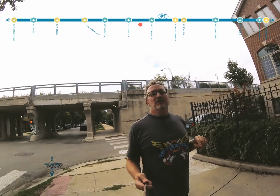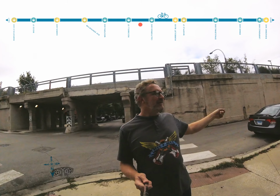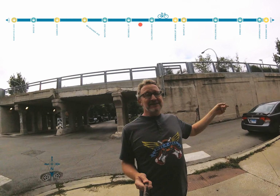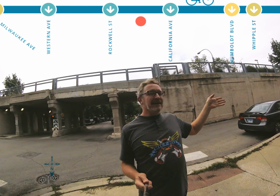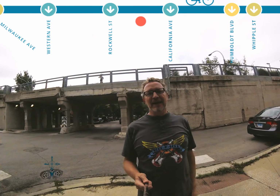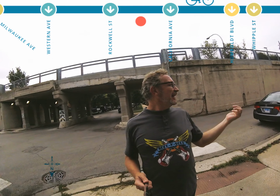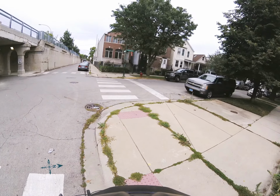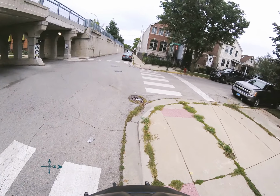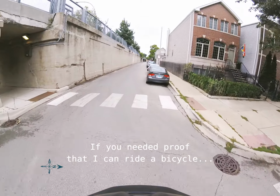Now from that direction, the city is that way, east, and the YMCA is west. If you go west, you can hop on at California Avenue, or if you go east, you'll be getting on at Rockwell. Rockwell Avenue is just 2 blocks down, and on the other side, California Avenue is 2 down. Let's go and have a look at the 606. We're going to be heading west towards California Avenue, and let's see how smoothly we can make this go.